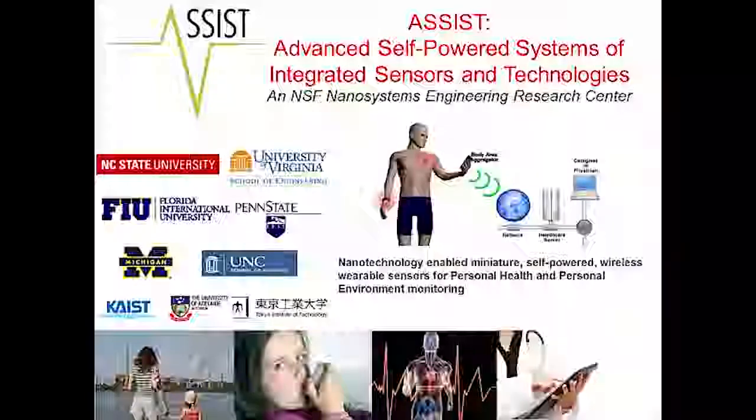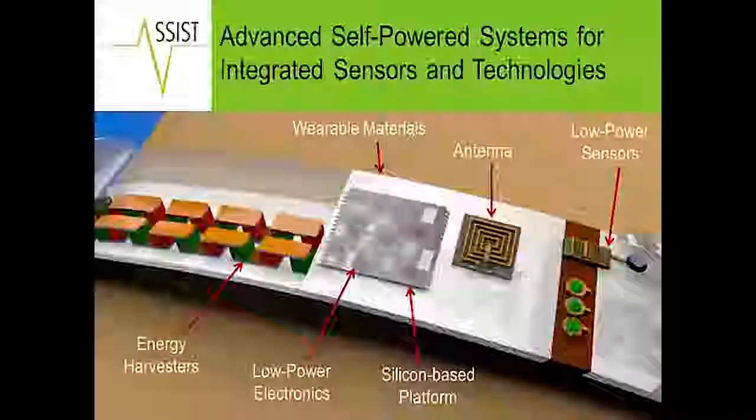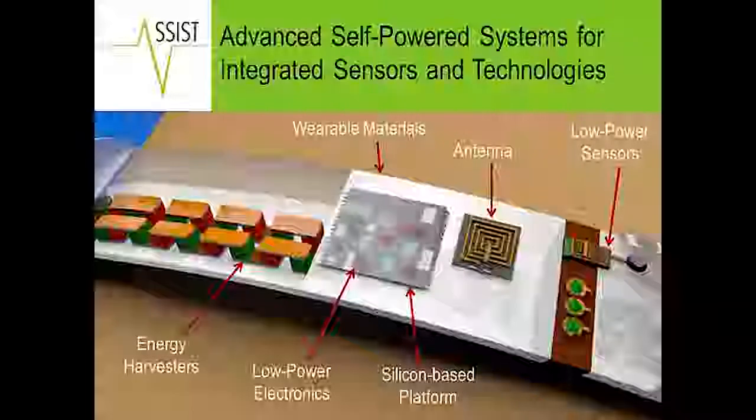The SIS Center is made up of a lot of different organizations, and I'll highlight some work from different members of the center. But really what we're trying to do is put together a self-powered system. In the schematic of our test platform, we have energy harvesters, which might be thermoelectric or piezoelectric. We've got low-power electronics, which is a system on a chip, an integrated low-power system.